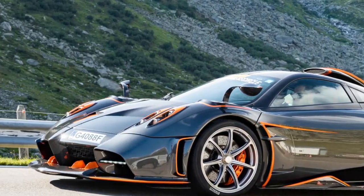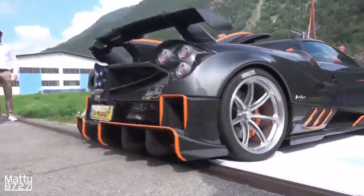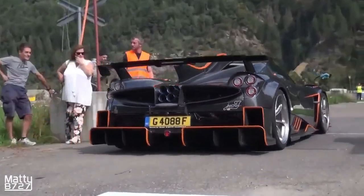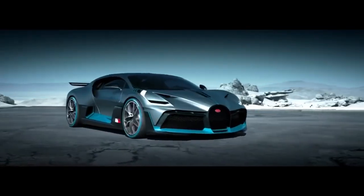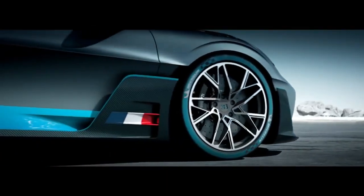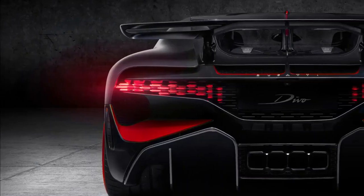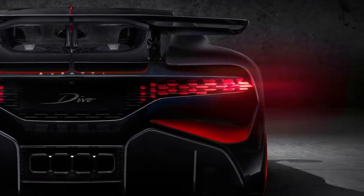Only 5 examples of Pagani Huayra Imola would ever be produced, and each is priced at a staggering $5.4 million. Number 6. Bugatti Divo. Bugatti Divo followed after the immense success of Chiron, however with exotic and much more exclusive specs. As the creators boast, Bugatti Divo is the most agile and dynamic car they've ever created.